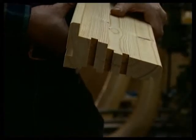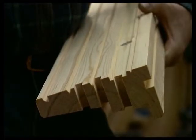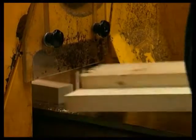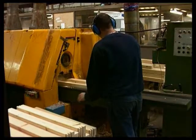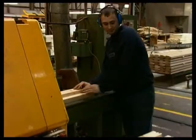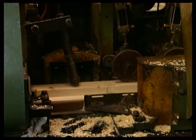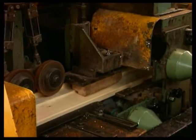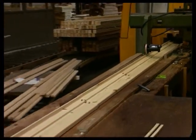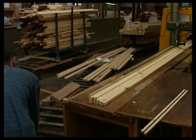This finished sill section has been through a second machining stage to form the correct profile. This includes weathering and drips to shed water, locating and anti-cupping grooves. This modern machine cuts all four faces of the profile in one go, work that would have required at least four separate operations in the past. Any minor blemishes to the profiled sill are identified for later remedial treatment.